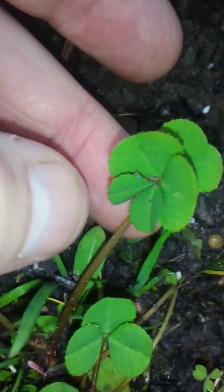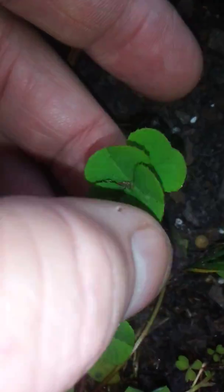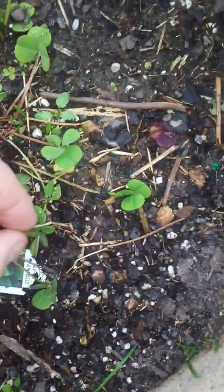A five-leaf clover. One, two, three, four, five. You see it right here, people. Alive and well. Sarah Tendall has the only five-leaf clover in the world. It is absolutely amazing. And these will be harvested.